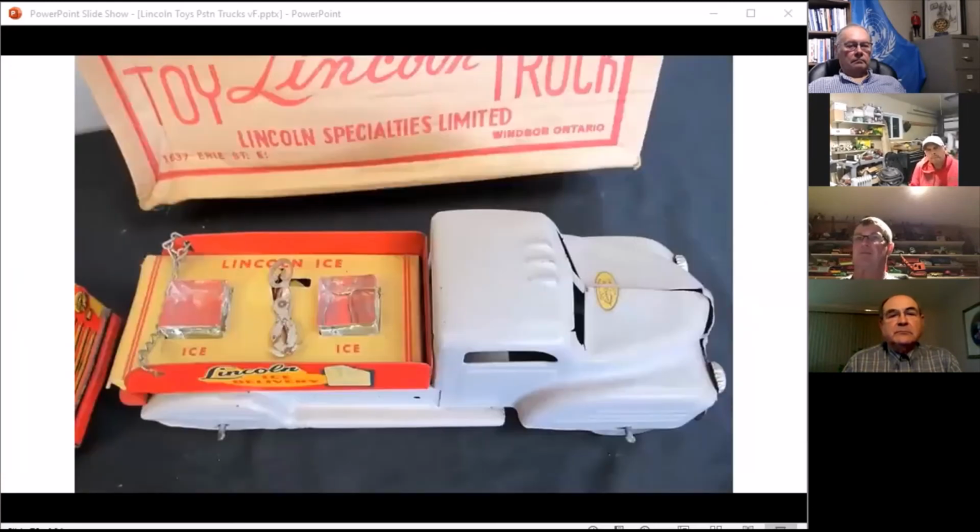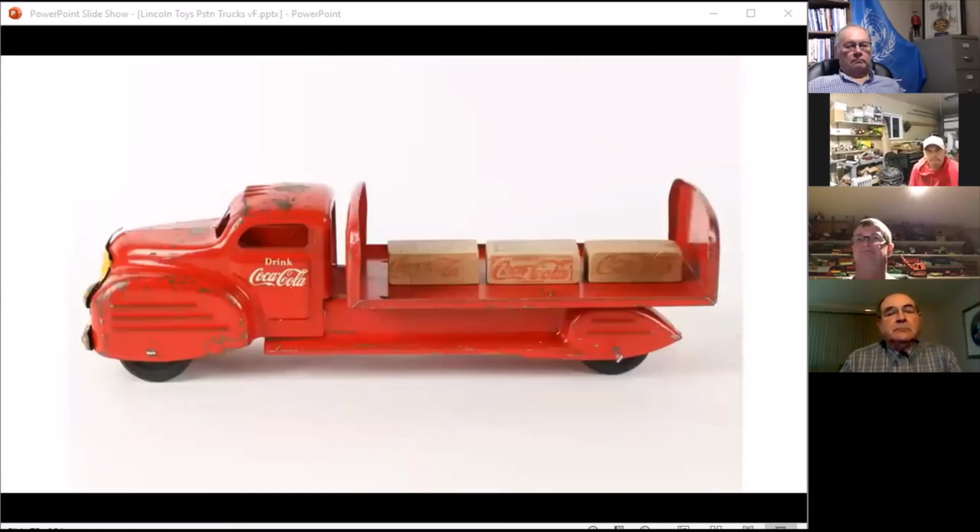And again, on the top of the box, the Canadian manufacturer's logo. The truck you're seeing now actually has the insert for the two blocks of ice and the ice tongs. I've only ever seen this once before, and it's a pretty special piece to have the insert with the chain in the back to hold the ice cubes and the tongs in.